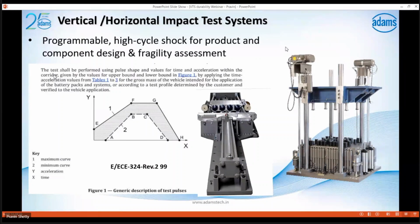Vertical and horizontal impact test systems, that is, in short, shock systems. Programmable high cycle shock for product, component design, and fragility assessment. You can see two pictures in the slide. One is the horizontal shock machine and another one is the vertical machine. Both machines can be custom made based on the standards and regulations, or we can have the standard equipment as well.